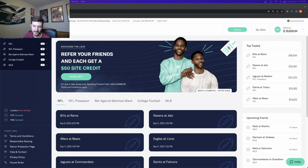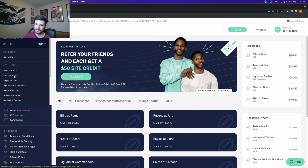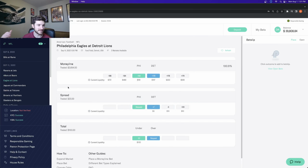If you're unfamiliar with what a betting exchange is, I definitely recommend Googling it, doing your own research. But essentially, it is a peer-to-peer betting market where you're placing bets with other individuals as opposed to the sportsbook itself. So if I wanted to place an NFL bet, let's go to Eagles at Lions. As you can see, I'm an Eagles fan. We want to bet their money line. As of right now, I could bet the Eagles money line at -182 for up to $161.